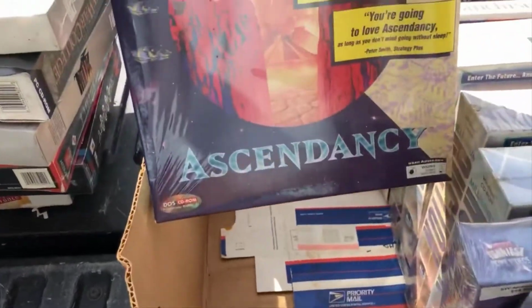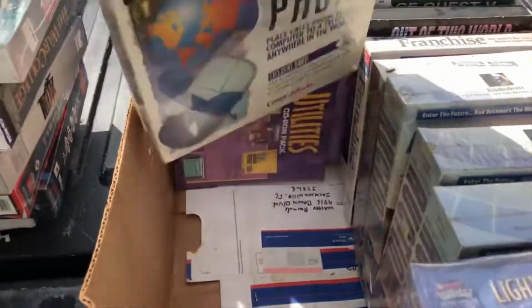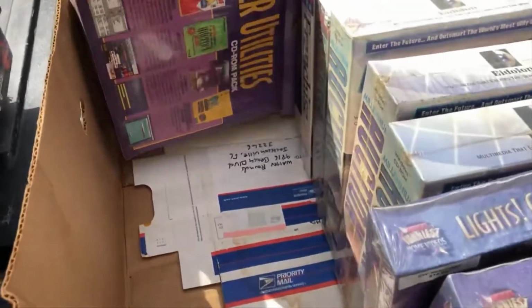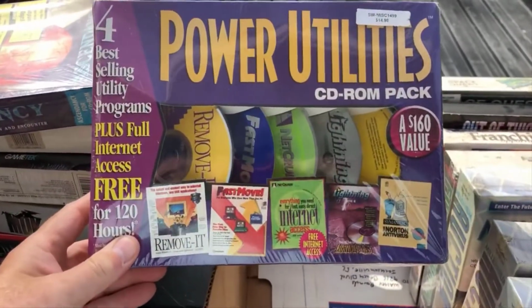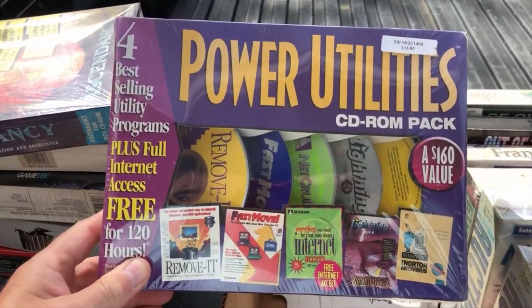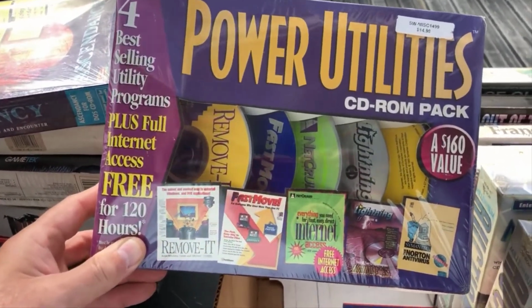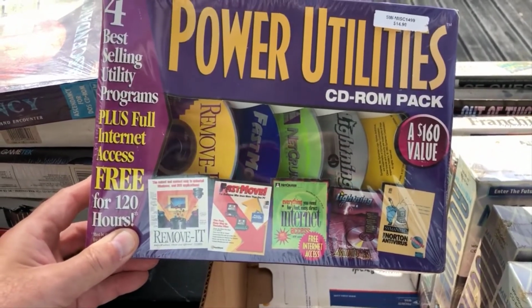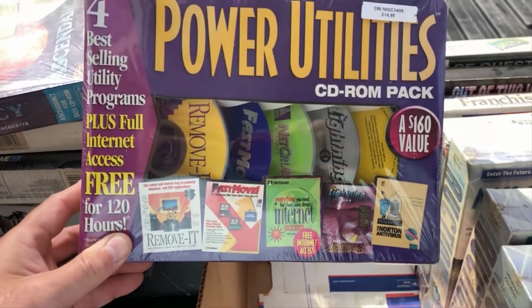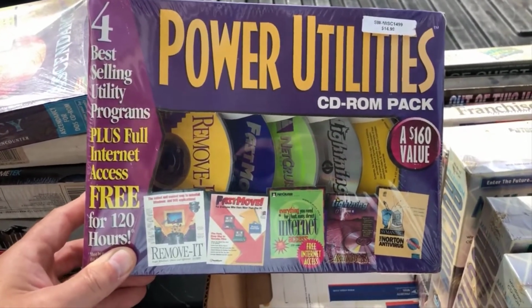What do we got here? Ascendancy game. Another Netphone. Get rid of you. Power Utilities. Best-selling utility programs. Remove it. Fast Move. Lightning, Norton Antivirus. See here, again, this one probably has absolutely no value today, even for the vintage collector type folks.